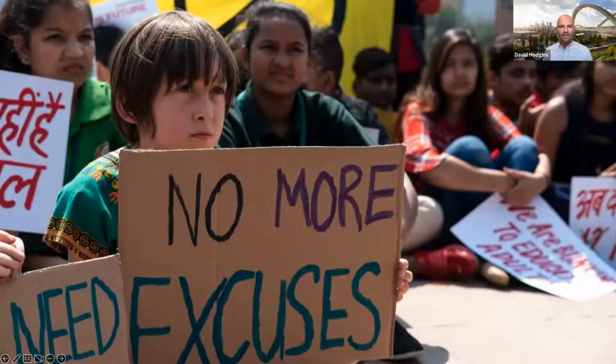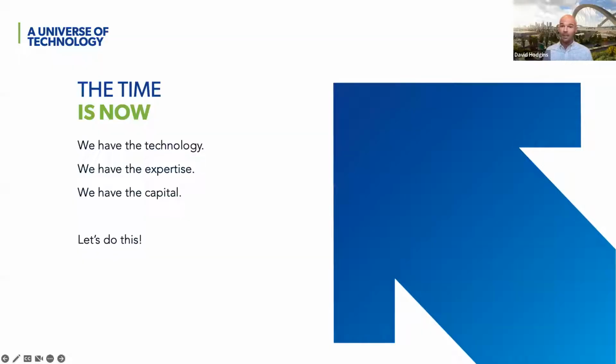Well, I say the sign is pretty clear. We have the technology, we have the capital, we have the expertise, right? So it's time. We don't need to be waiting for a magic bullet, the next nuclear fission technology, to make a huge dent that's going to make all of these future investments more cost effective. And that doesn't mean we don't pursue all of those things, but it's not an excuse to wait.